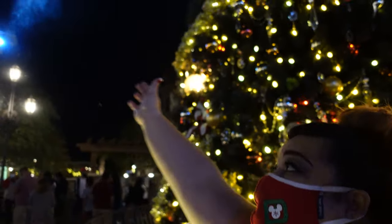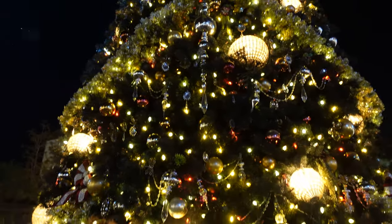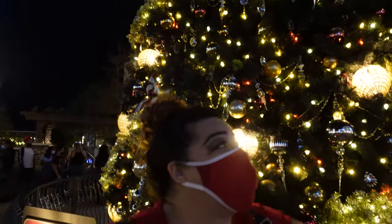This is the main Disney Springs Christmas tree. And around it, there's what we call in Florida snow, because it doesn't snow in Florida. So this is our way of having snow in some kind of way. Isn't this beautiful? Look at this. This is amazing. Look at the snow.